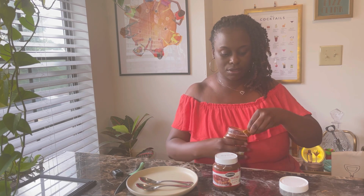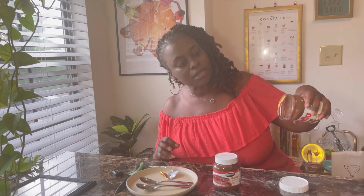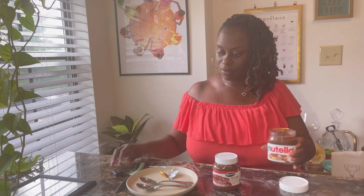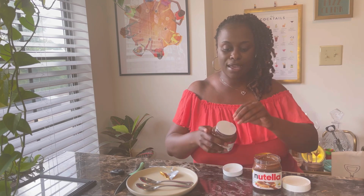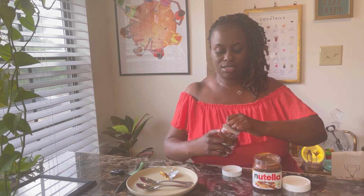Okay, and on this one, now this is the Nutella. It's really creamy. As you can see, it moves. If that's how it's supposed to be, as creamy. Like I said, I don't really eat Nutella, so I don't know. Okay, they both have a fresh seal on them.